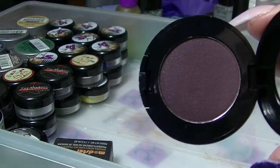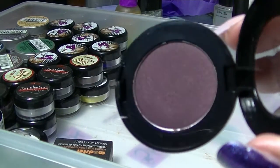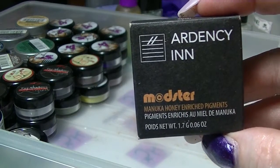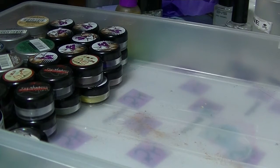This one is from Gosh. It's called Aubergine, which is the fancy word for eggplant, in case you're wondering. I got this one, which is an artist Ardency in one. I got this from Tamara. It's in the colour Royal. I keep it in the box because that's how she sent it to me.